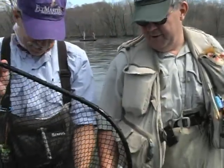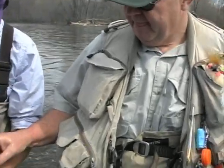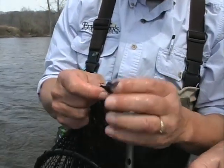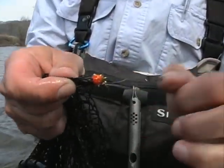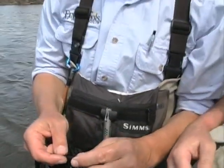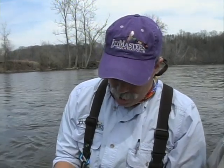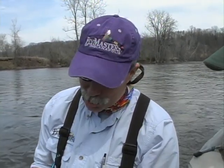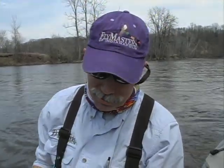Here's the fly that we used. Egg-sucking leech. This is a purple fly, orange head. Purple is almost black when it gets wet, so it's very visible against the bottom, so the fish can pick it up quite easily. The orange is just a nice contrast. The contrast and the movement with the marabou here just goes together quite well to make a good fly for steelhead.